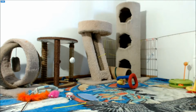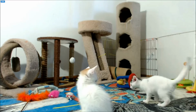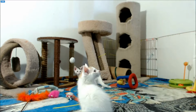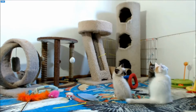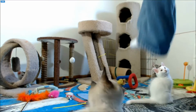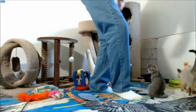It's time for the kitten collar sizing. First, to get all the kittens on the right side of the fence. Addie, what are you doing up there? Excuse me, guys.